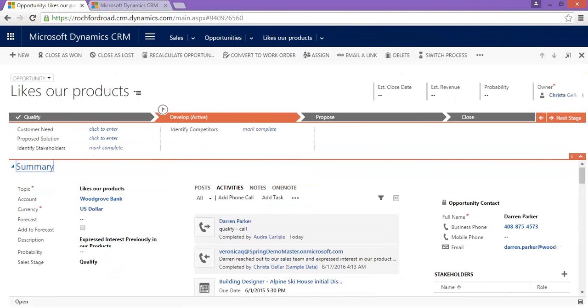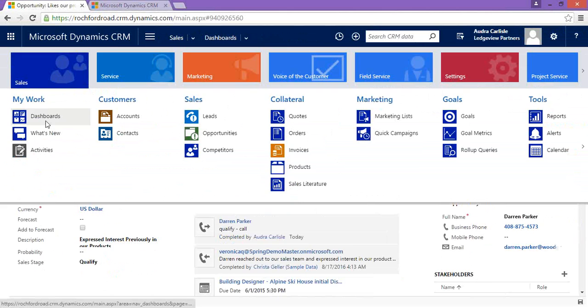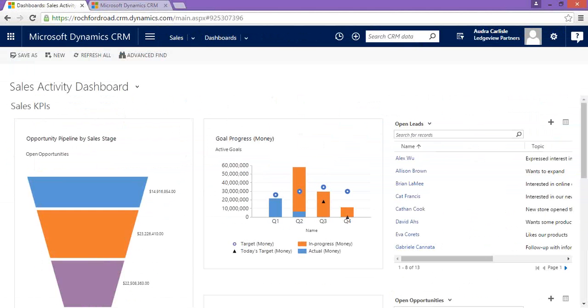So now that we've completed this, we've assigned it to the individual sales rep. We're going to take off the marketing hat and put on the sales hat. Let's go back to our home page, and we're going to start within the sales dashboard. So in this sales scenario, we will cover the ability to continue to build those relationships with customers on their journey, track and manage opportunities, and close deals.